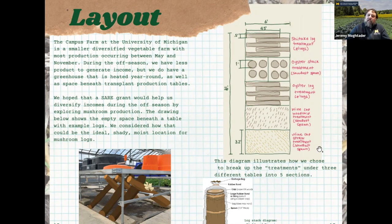So we tried a couple of different timings the next year, relying mostly on the wine caps, because we thought that in the end that might be a more farmer-friendly production system, because there's no logs, and it's like putting a substrate under. It's pretty easy to come by a couple of bales of straw to put under your tables. It's harder to come by some of those oak logs and things like that, and it was cumbersome to get that stuff in and out from under our tables.